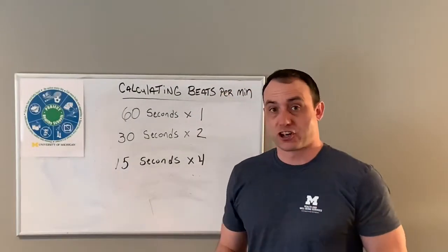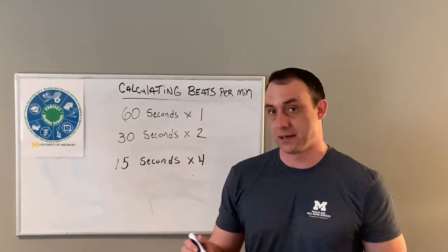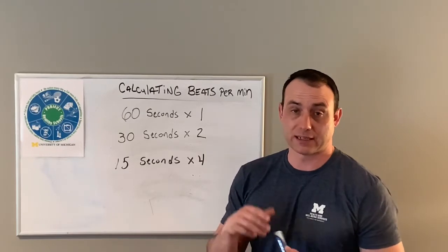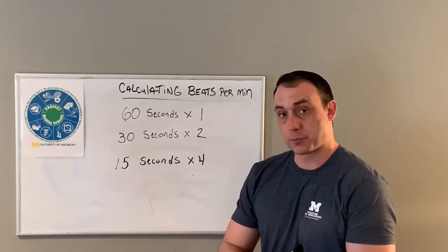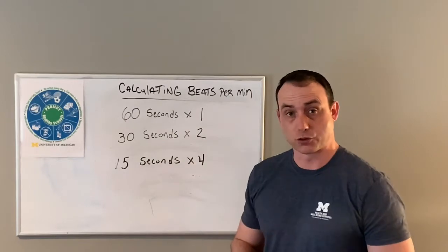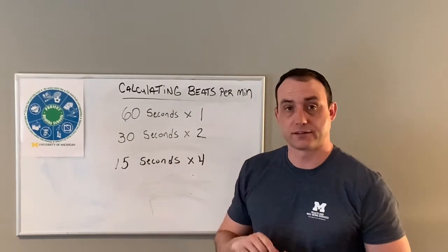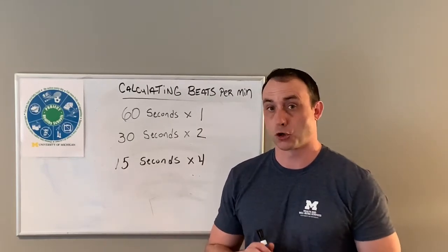So before we get started with today's activity, we need to be able to calculate beats per minute. All right, and there's several ways to do that. Now, obviously, the easiest way, but it takes a little bit more time, is to actually count the beats per minute by finding your pulse and counting the beats for a total of 60 seconds. So whatever that number would be, you would multiply that by 1 because you're finding exactly what your beats per minute are.